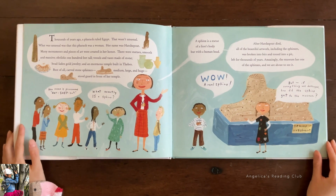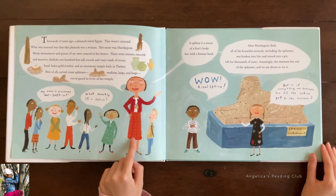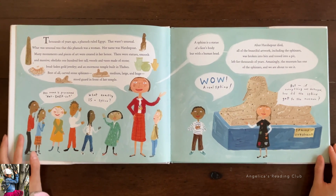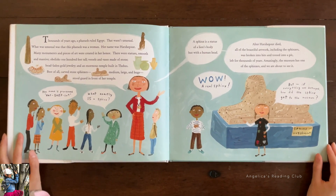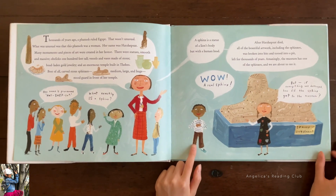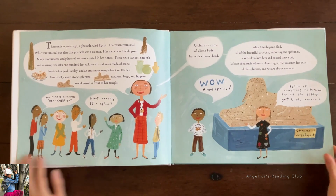Her name is pronounced Hatshepsut. What exactly is a sphinx? A sphinx is a statue of a lion's body but with a human head. After Hatshepsut died, all of the beautiful artwork, including the sphinxes, was broken into bits and tossed into a pit, left for thousands of years. Amazingly, the museum has one of the sphinxes, and we are about to see it. Wow, a real sphinx! But if everything was destroyed, how did the sphinx get to the museum? Let's see.